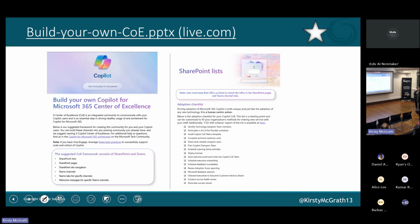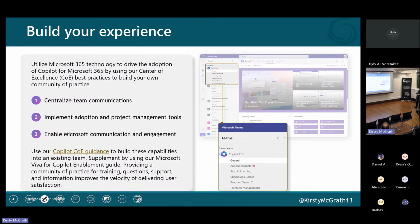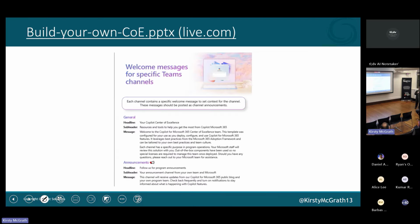Microsoft have got a document in there where you can just copy and paste a ton of stuff to do your omni-channel promotion. Really quick and easy. It has things like, what are all the suggested content in here? And these are only just a couple of pages, by the way. In SharePoint, these are the things you could put in terms of your SharePoint sites. Build your own. This is the type of channels you might put in Teams. Not only that, but here's what you might say for each of those channels to get them started.